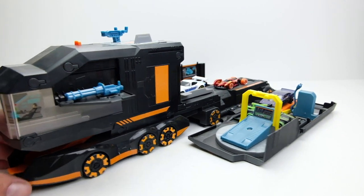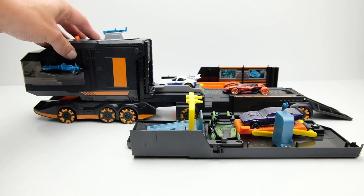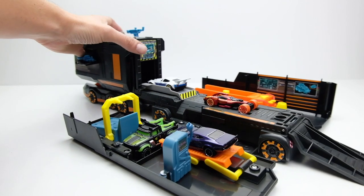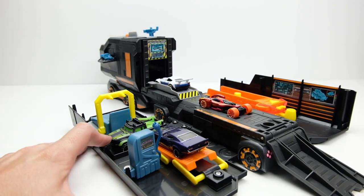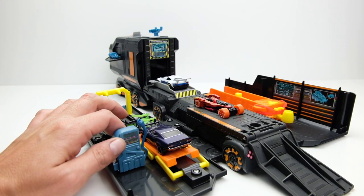So let me know what you think of this in the comments. If you're going to pick it up, if you like Spy Racers, if you're done with Fast and the Furious, or if you buy playsets or not, because I really like this. This is cool. I'm excited. I'm about to buy one of these for my nephew because it's so cool.